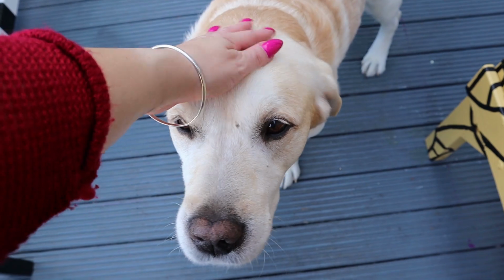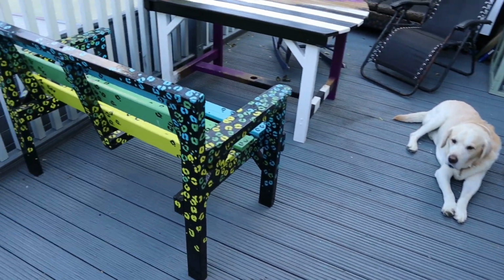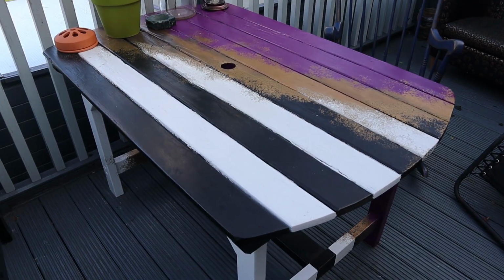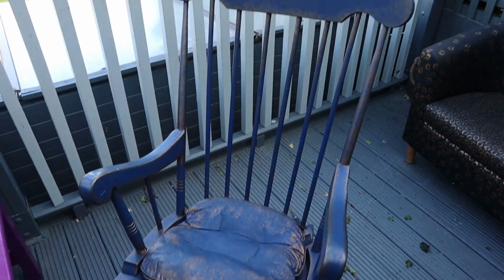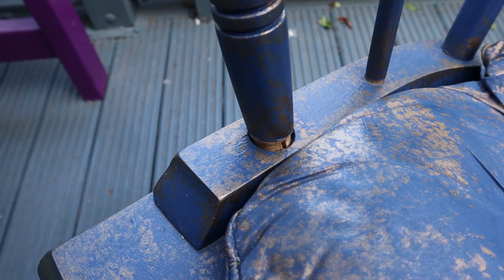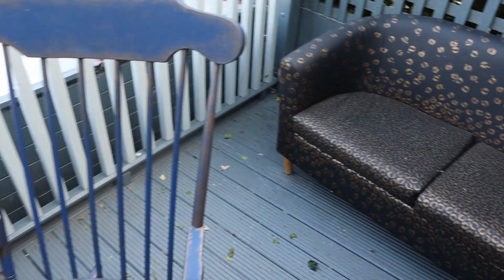Hello, Senior Wolf. Are you just chilling on the decking? Hello, sausage. In case you've watched any of my furniture DIY videos, I thought I'd give you a little update that all this paint is actually wearing really blinking well. I think it's because it's undercover. It is doing rather well, although the rocking chair has got a bit of a wobble in it now. So I am going to have to get that fixed. But apart from that, everything's looking good.